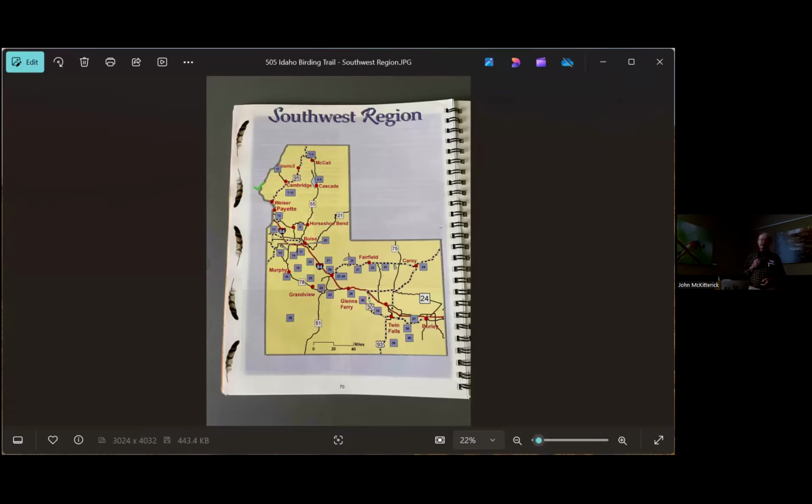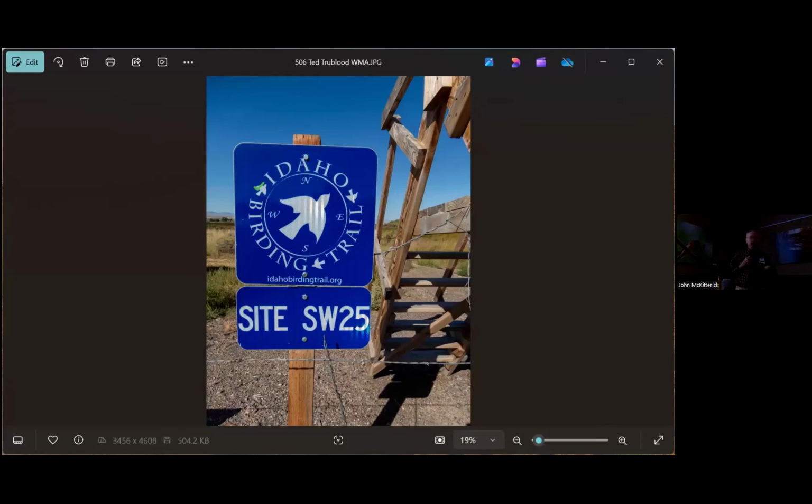This is the southwest region, they break it down by regions. You can see the arc there, which happens to be the Snake River Plain. Twin Falls, our original kickoff spot, was right there. When we went back, we stayed in Boise, specifically Meridian, just southwest of Boise. And we visited about a dozen of these locations. Now, every one is numbered. They all have a page or two devoted to them. And when you arrive at the location, they've also got a sign telling you which one it is. And this is Ted Trueblood's wildlife management area, which we'll take a look at momentarily.